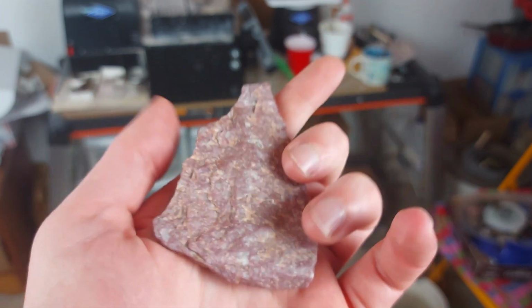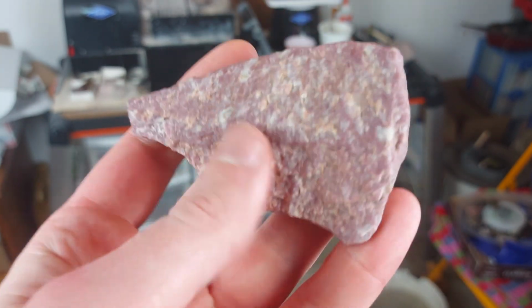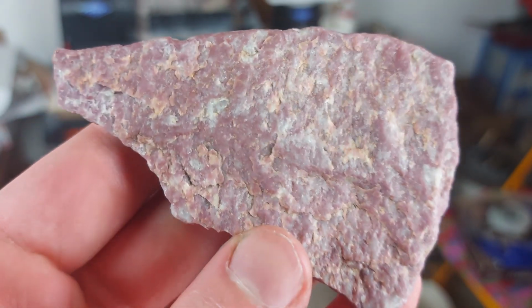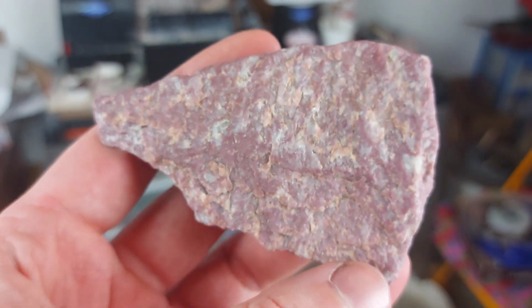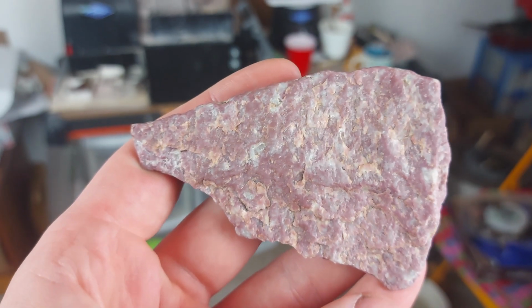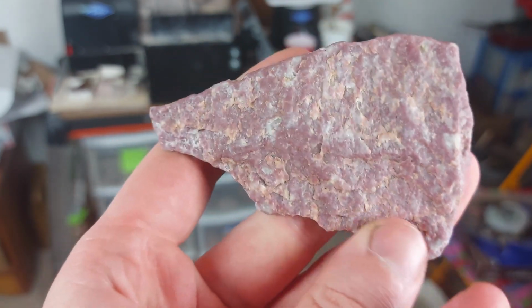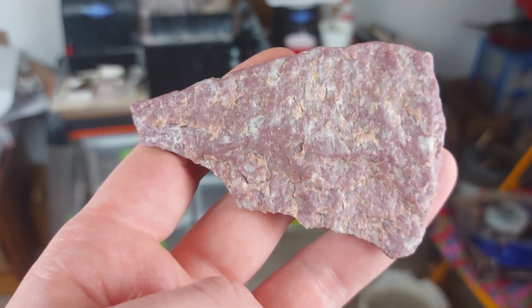I'll try and figure out which side I want to do, but I do have a couple other larger pieces that I'll probably slab up. But this piece will tell me how well this quartz Dumortierite mix polishes up, and if there are any interesting things that I should look out for when polishing up that material.